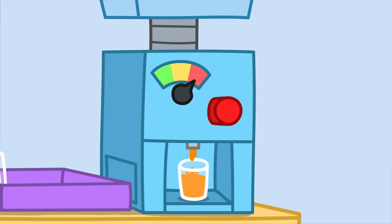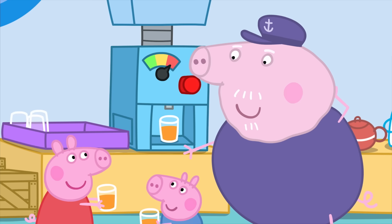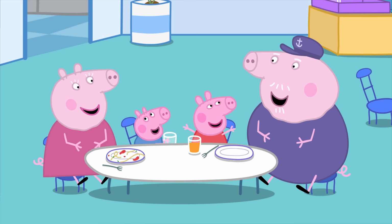The machine has finally stopped making orange juice. Phew. Silly Grandpa, you don't need to make all the juice. You can always come back and get more. Peppa loves the buffet restaurant. And George really loves orange juice.